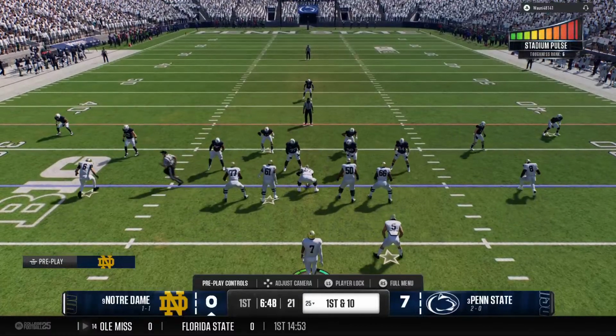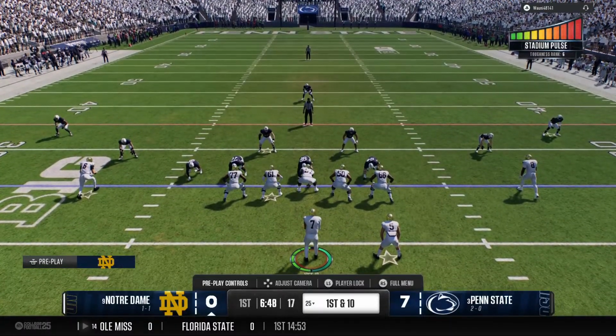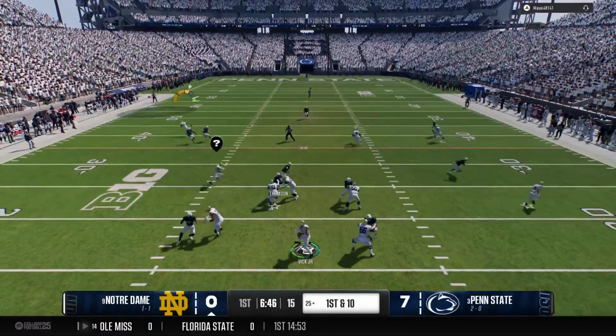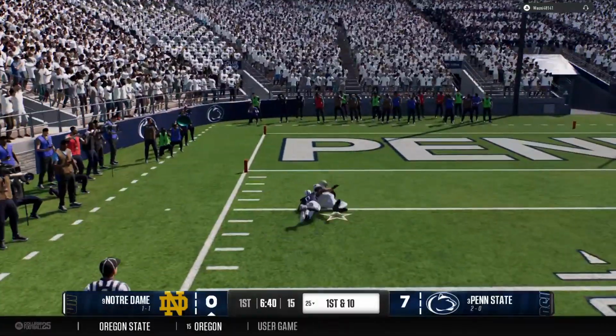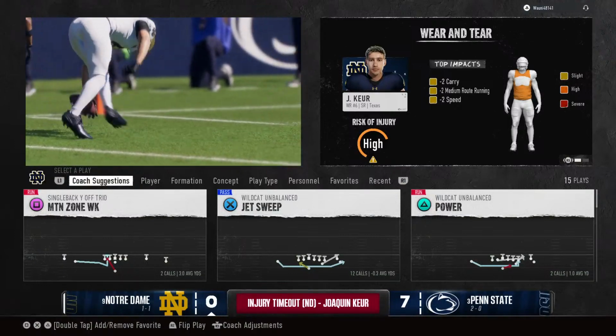Listen to the crowd energy here in the early going. This is a tough environment for visitors. On 1st and 10, they'll look to throw it. And they'll start off with a deep shot. He's got it down the left sideline for a huge gain. The gain moves the football to the 6-yard line. It'll be first down and goal.